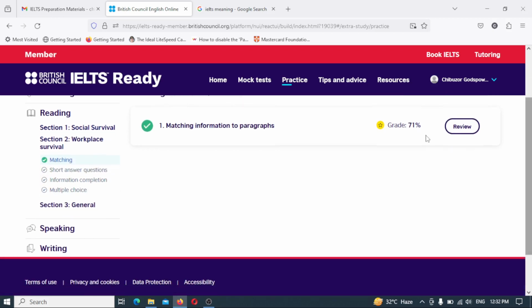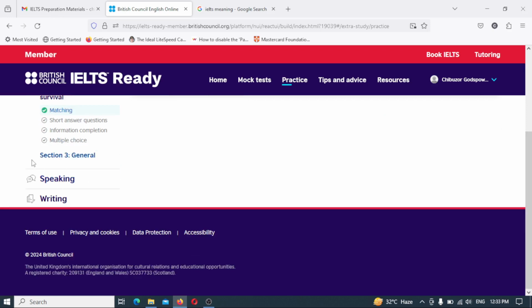I've covered most of this section in the social survival place section and the workspace. Okay, I just did just one. So I'm still having three sections before I move to the third section, the general. Then I will now cover the speaking skills and also the writing skills.